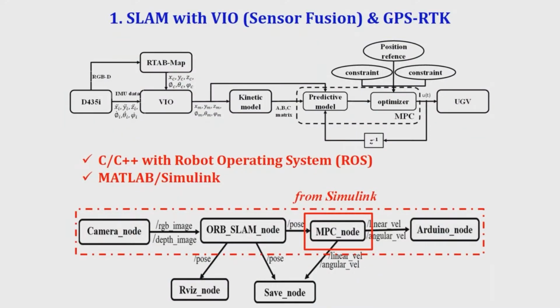Because the time is limited, I cannot detail our technology, but you can reference it. All the programs are written in C or C++. It's a Robot Operating System. We also develop the whole controller process under MATLAB Simulink.